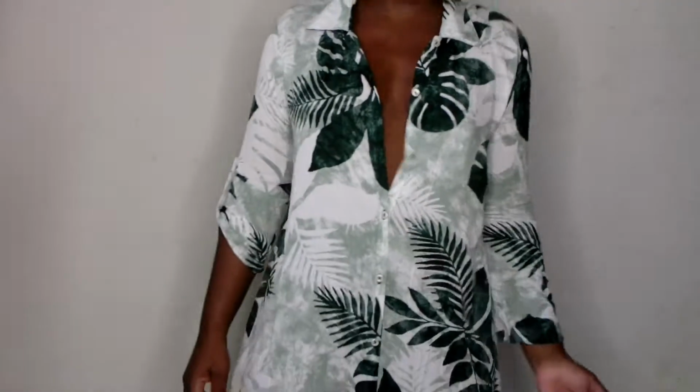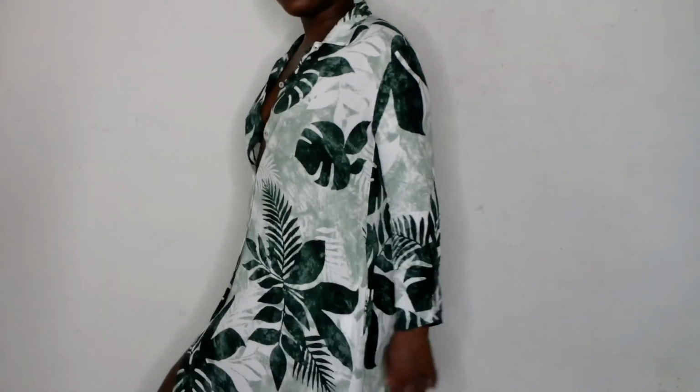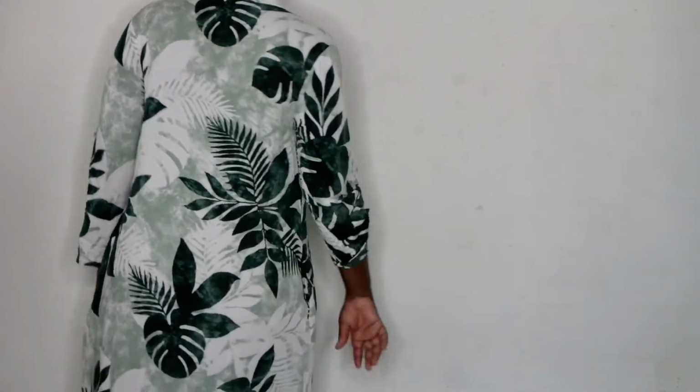The arms come like this, but I prefer to loosen up the button and rock the arms like this because I think it's more cute to me than this look. But I'm showing y'all the two styles. I'm thinking about rocking this with some yellow strappy heels. Oh my god, I just found out this has pockets. So guys, this has pockets inside. The other side, my favorite.